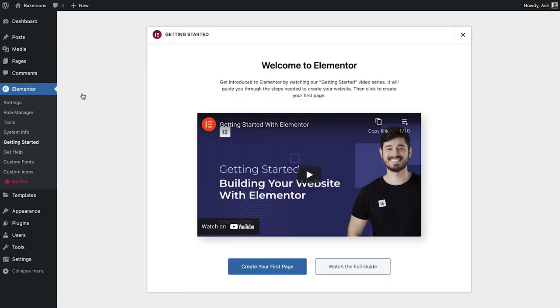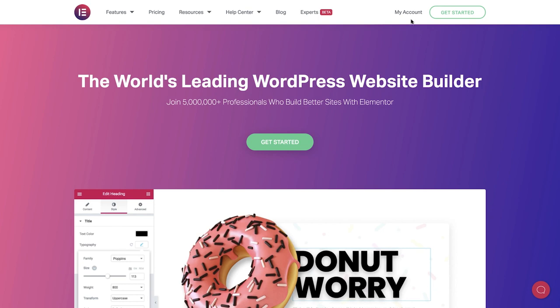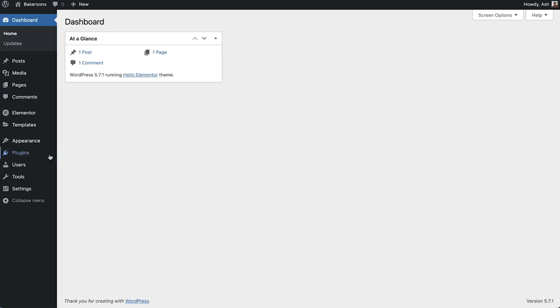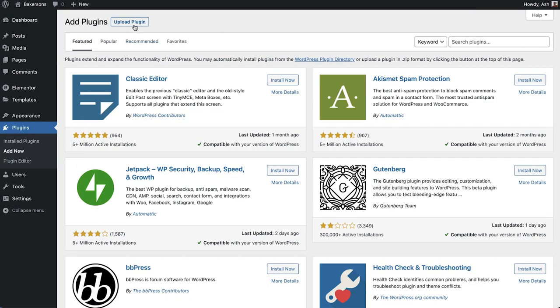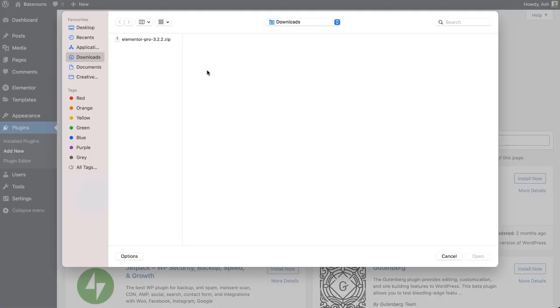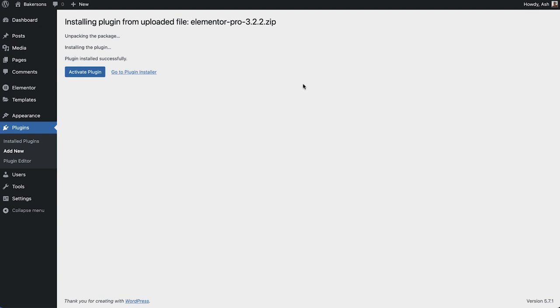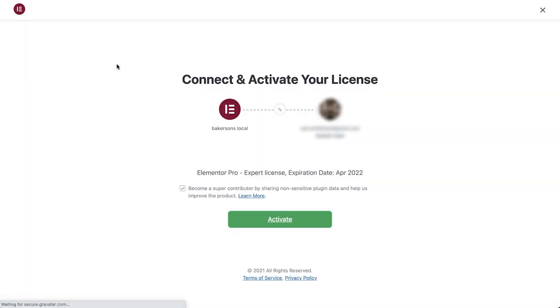Next, we'll install Elementor Pro. Log into your My Elementor account and then download the latest version of the plugin. Back in the WordPress dashboard now, let's upload the plugin. Select Activate. And then we'll connect to our Elementor account.